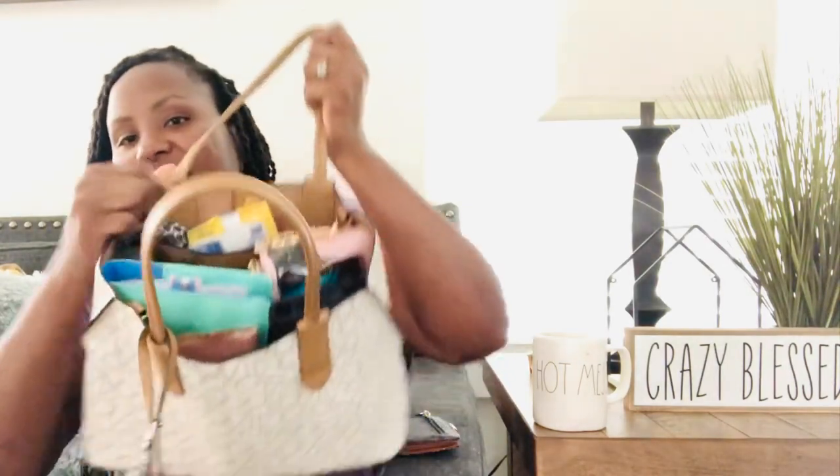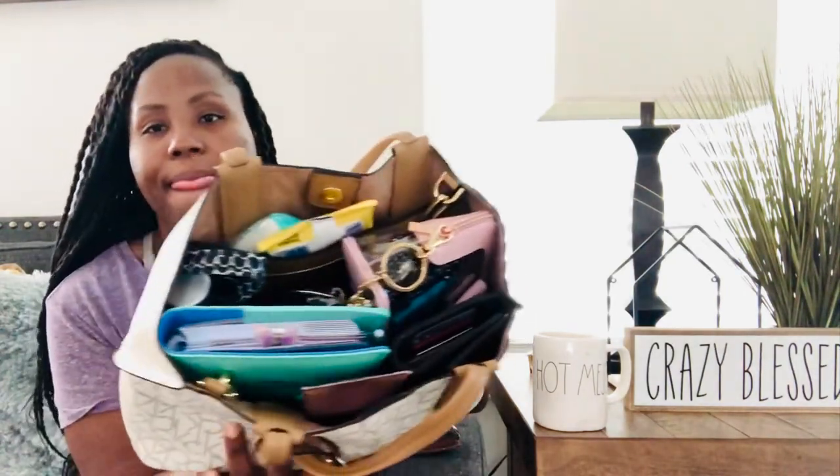I'm gonna show you guys how I pack this thing and how everything fits in here. What it looks like when it's packed and fully loaded. So this is what she looks like when she's fully packed and ready to go. Just like that.